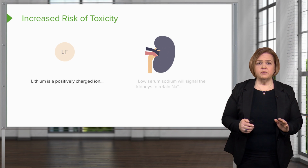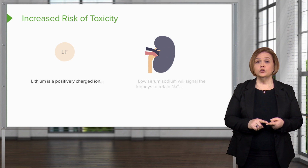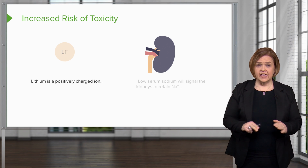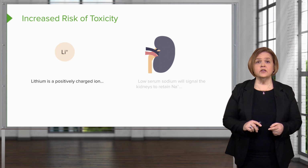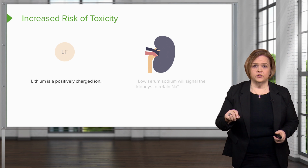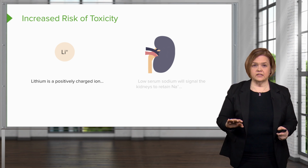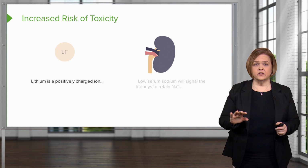It increases a patient's risk for toxicity. If a patient has low serum sodium for any reason, they'll have an increased risk of lithium toxicity. Okay, take a minute and write that in your notes. Low serum sodium for any reason has an increased risk of toxicity.